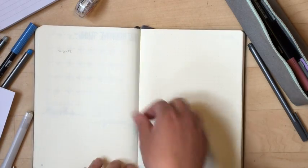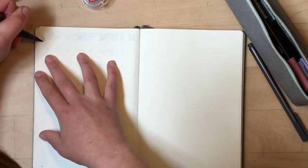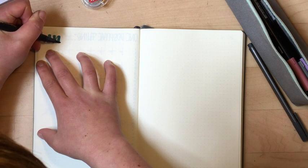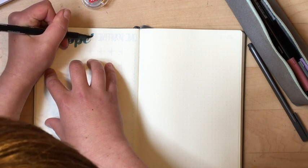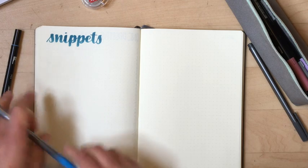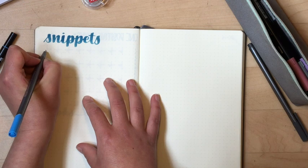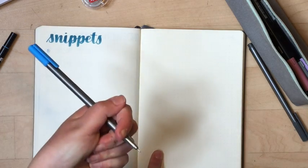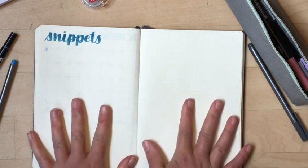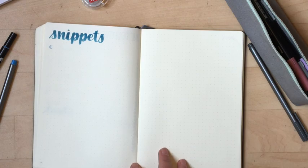So now, snippets. I'm actually going to do this one super simply, just because of how I kind of envision it. I'm gonna go ahead and erase. And I'm just going to mark for the first. We're going to skip 2 lines there. I like to circle the numbers on this because it'll be in the middle of like a line of writing, which is why I've picked a color as well. So I'm just going to leave this blank because I'm going to let myself have a couple of lines per day, but I'm not actually going to pre-number it. So that spread is done.